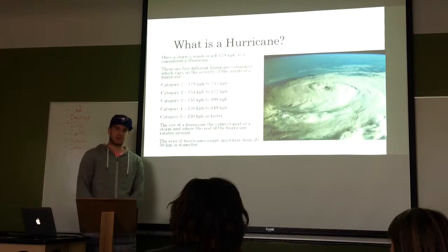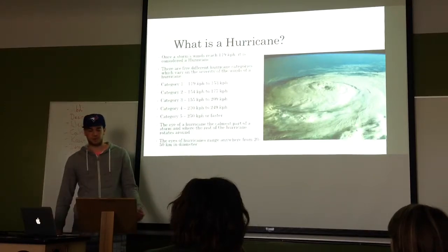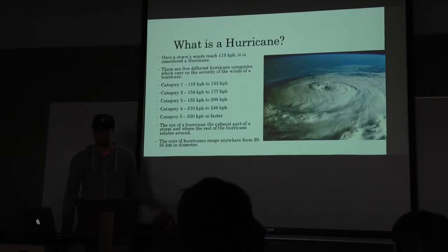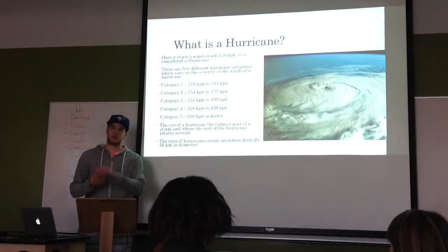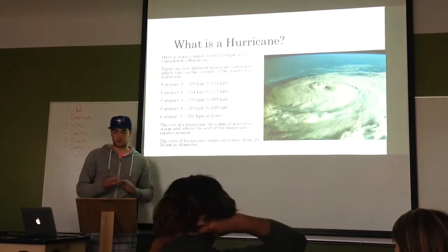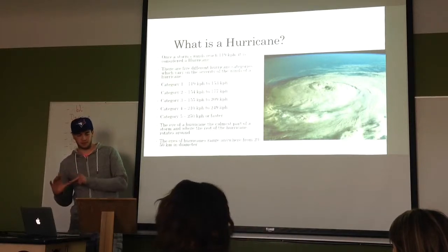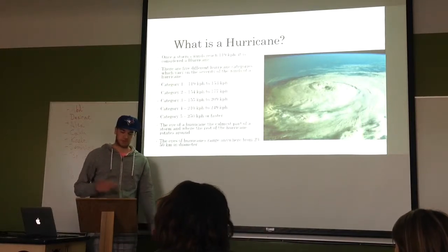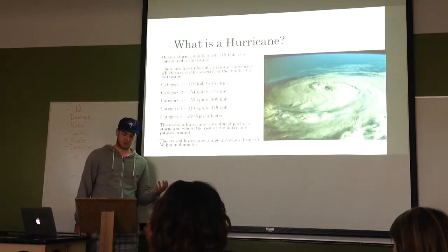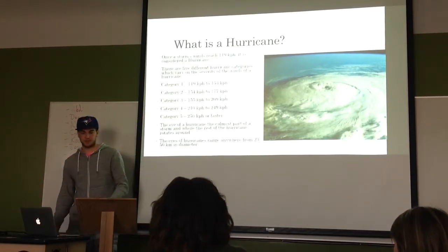A storm officially reaches hurricane status when the wind force hits 119 kilometers per hour. And there are 5 different categories of hurricanes, one being the least dangerous, I guess, and 5 being the worst. So category 1s are anywhere from 119 kilometers per hour to 153 kilometers per hour. And then category 2 is 154 to 177 kilometers an hour. Category 3, 155 to 209. Category 4, 210 to 249. And then your category 5s are anywhere from 250 or faster.